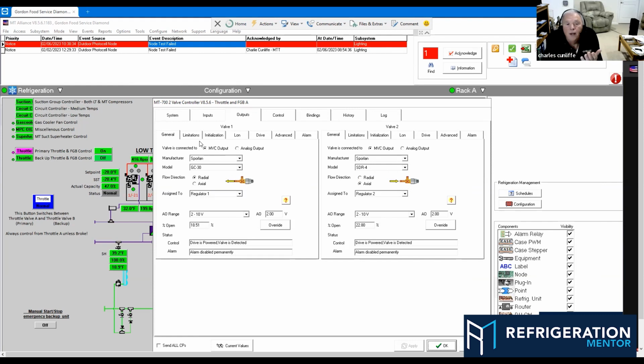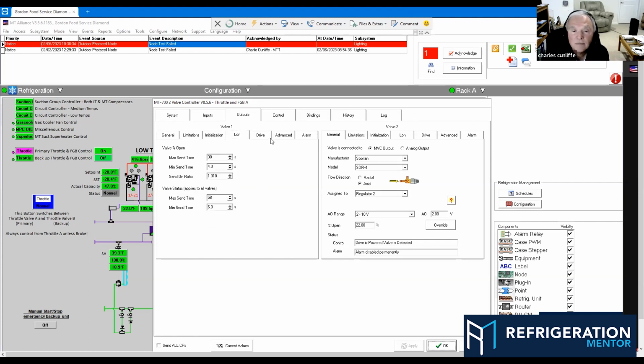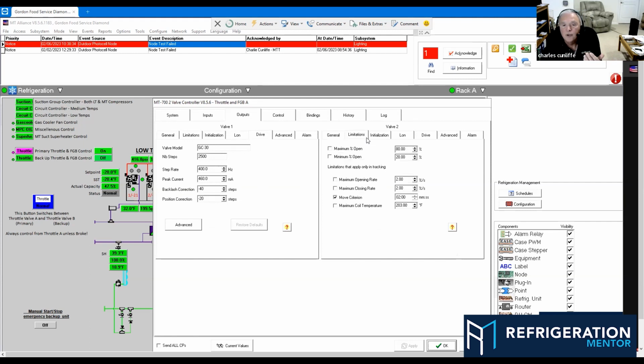But here, valve 1, here's my individual limitations: maximum percent open, minimum percent open, et cetera, et cetera. My initialization, my lawn information, gas cooler, number of steps, 2,500, step rate. Look, they have it at 400 rather than 200, so to speed its reaction up. Let's see what they're doing on.